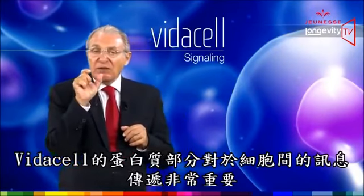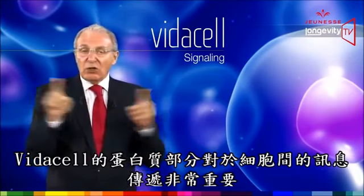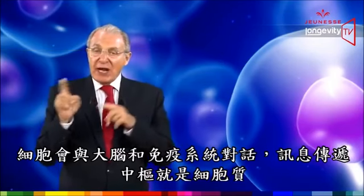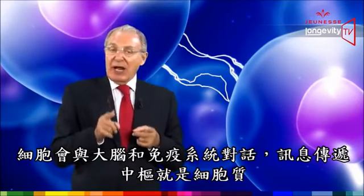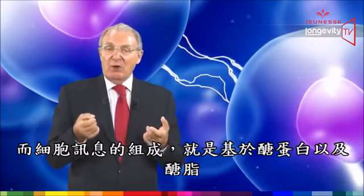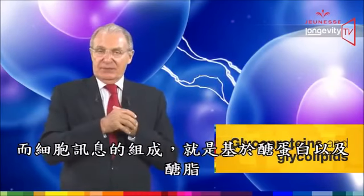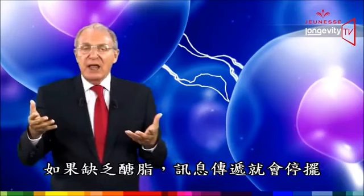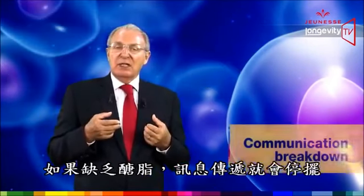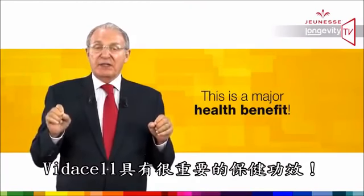The protein part of Vidacell is crucial in the cell-to-cell communication. Cells talk to themselves. Cells talk to the brain and to the immune system. The communication center is in the cell's membrane, and the primary alphabet of cell signaling is based on glycoproteins and glycolipids. If there is a shortage of glycopeptides or glycoproteins, there can be a communication breakdown that results in confusion or symptoms of diseases. This is the major health benefit.